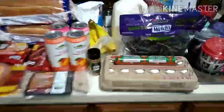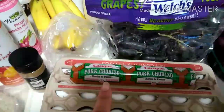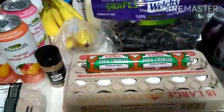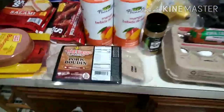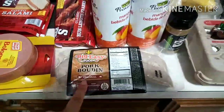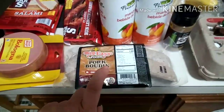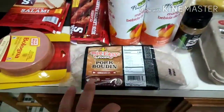99 cents for the eggs, which I thought is an awesome price. Pork chorizo, this is the Cacique brand. I prefer Garcia, but you get what you have there. Pork boudin. I am going to have this for lunch with some sautéed peppers. I am just craving this stuff.